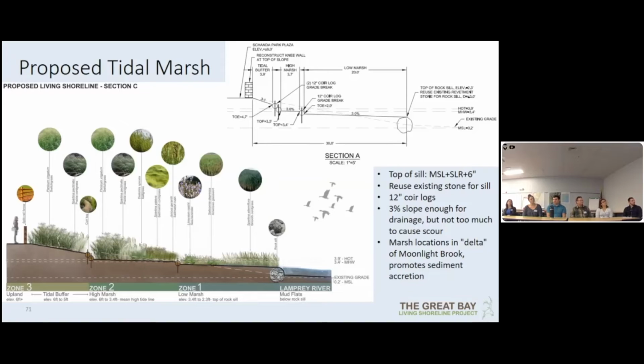A. So these are the cross sections that we came up with as part of our design. This is a little more of the engineering side of it. The top one, that's section A, really drives home the point that we don't have a lot of room to work with. We're in an urban environment. We're restricted on both sides of our section, the bottom edge by the existing toe of the bank, and then at the top edge by the hardscape in the park, as well as the top of our slope.